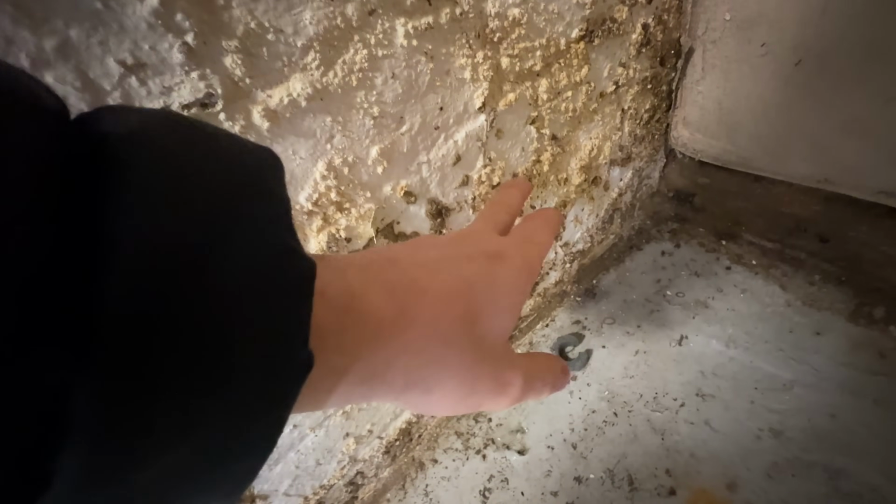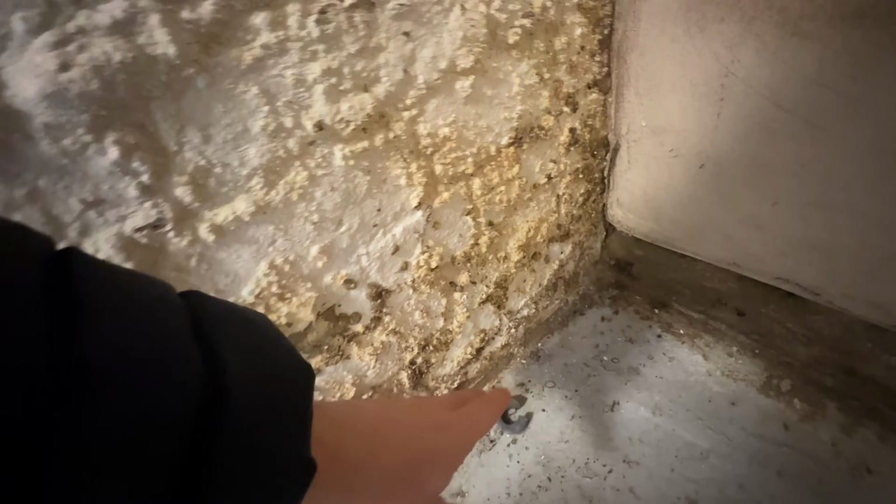And the one thing I'm concerned about, and to be honest, everybody else that owns a flat in this building is concerned about, is that if you actually put stuff down here, is it going to just rot and mould away? You can see as well on the wall here, I don't even want to touch it, but yeah, loads of mould and damp and things actually growing on the walls.